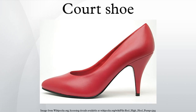A court shoe, or pump, is a shoe with a low-cut front and usually without a fastening. However, some have an ankle strap. They are usually worn by women, but are still traditional menswear in some formal situations, where the style is sometimes called an opera slipper or patent pump.